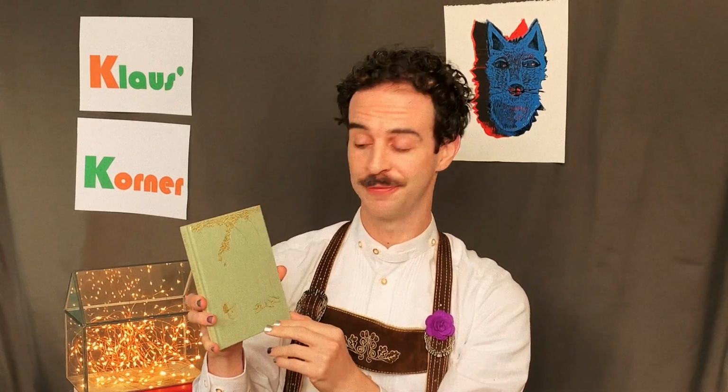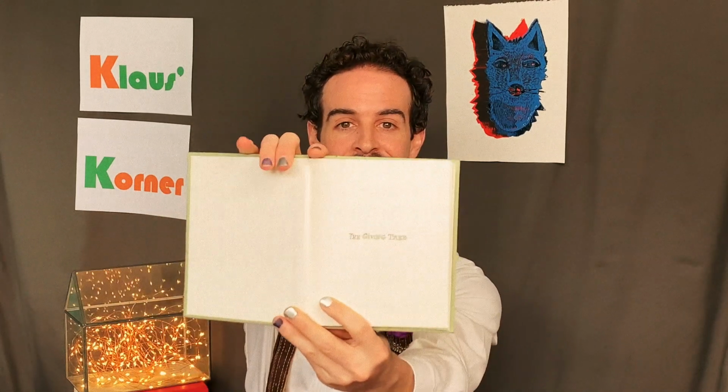Now, this is a very special version of the book, as you can tell. It has a little bit of gold on the outside, and it is actually made of cloth material. Here we go. The Giving Tree is written by Shel Silverstein. The Giving Tree.